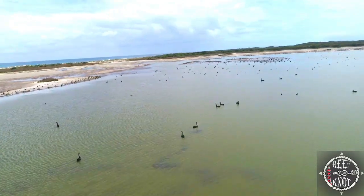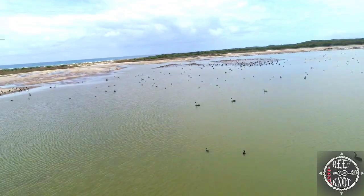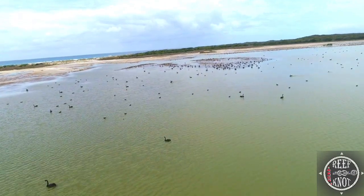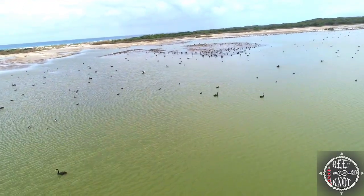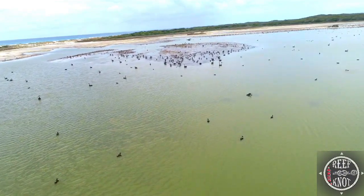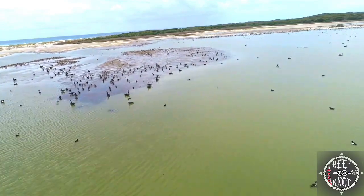I would recommend hiring a four-wheel drive just to make the drive a bit easier, but there are many hire car options on the island as well to enable you to get around. It's definitely worth having a car on Flinders Island. It's very big and there's a lot to see, so you would definitely need a car if you're flying in and haven't got your own.